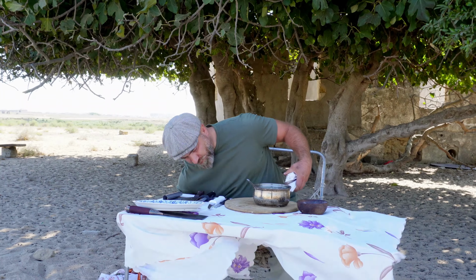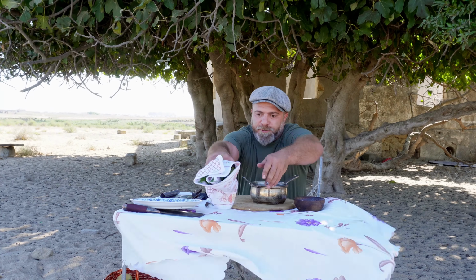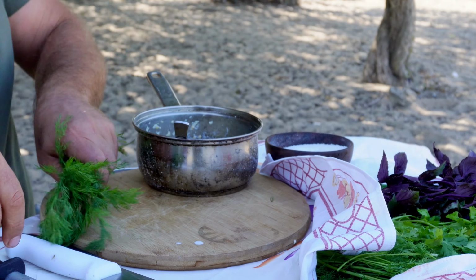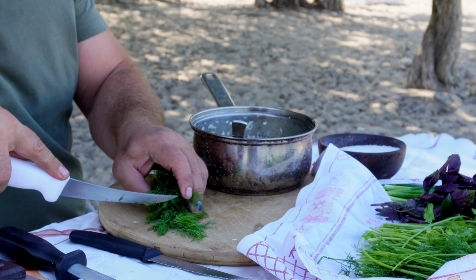To finish, I'm adding dill and purple basil. Dill will bring a fresh, slightly grassy flavor with a hint of anise and lemon, while purple basil adds a peppery sweetness with subtle herbal notes.